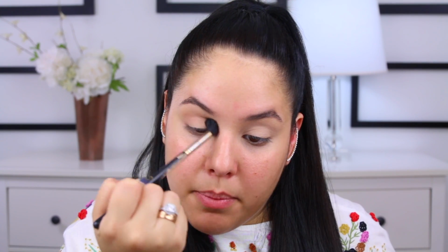So I'm just going to move my mirror closer. I like to go in back and forth, back and forth, back and forth. And once I have that in my crease, I go in a circular motion just to blend it out. And let me tell you, that is a very pigmented color. I only went in about 2 times and I got a ton of payoff.